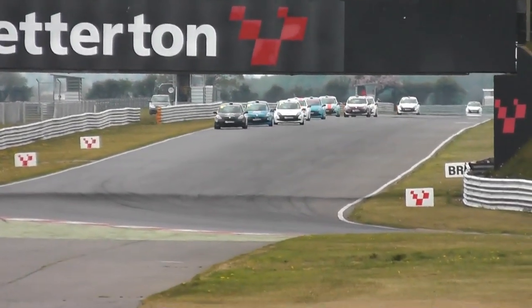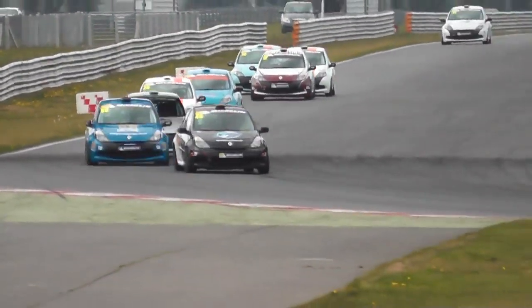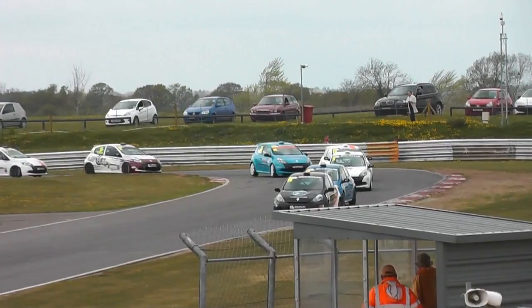So here come the leaders, and it's Andrew Jordan on the move. He looks up on the inside of Luke Herbert. Herbert defends the line, weaves one way, then weaves the other as they go into the braking zone, puts it back on the racing line, and he's really quick through here. He gets back onto terms with Rob Gaffney as they exit the corner.